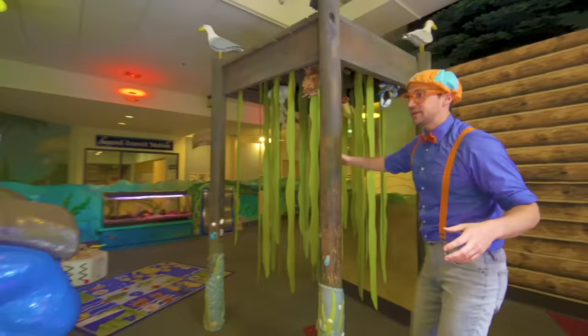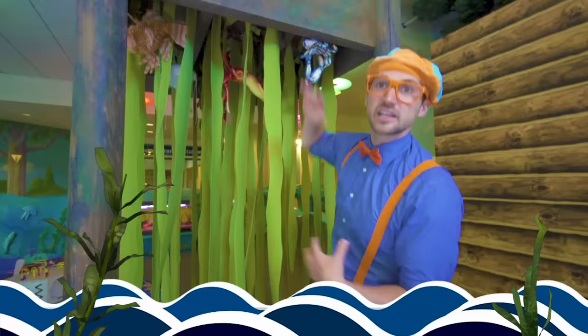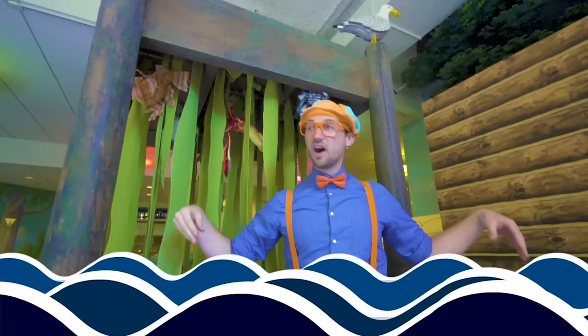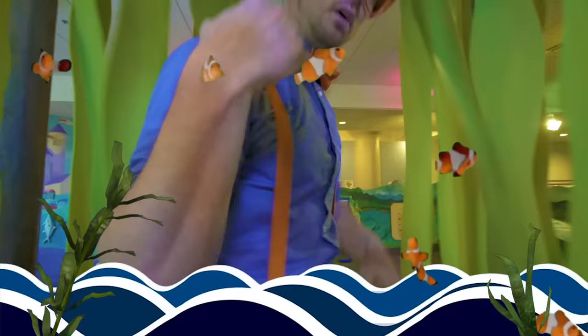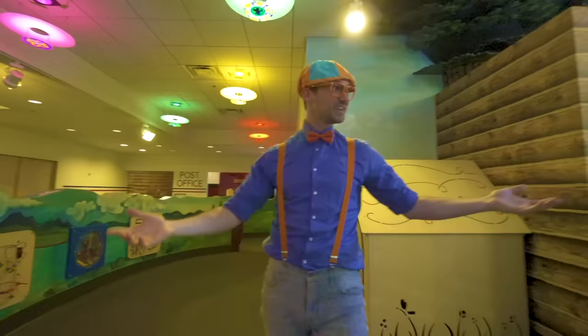Whoa. Up here looks like the ocean area. See this? This is like seaweed and kelp. And this is like a dock. See how there's birds up there? Cool, cool, cool! And right here down below, there's water, like we're fish. Come through here with me. Whoa! Good job! We just swam in the ocean together. Come on.